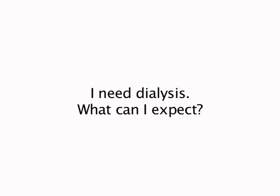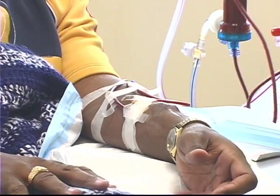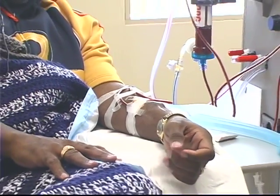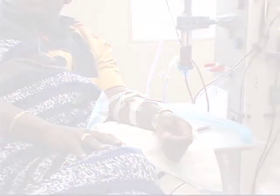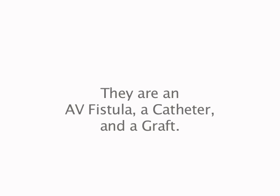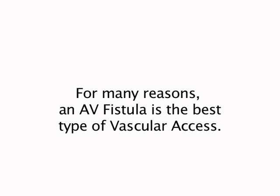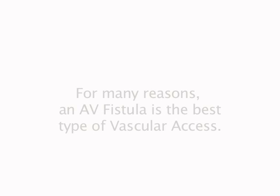I need dialysis. What can I expect? To perform hemodialysis, it is necessary to gain access to your blood system through a vein. This is known as vascular access. There are 3 types of vascular access. They are an AV fistula, a catheter, and a graft. For many reasons, an AV fistula is the best type of vascular access.